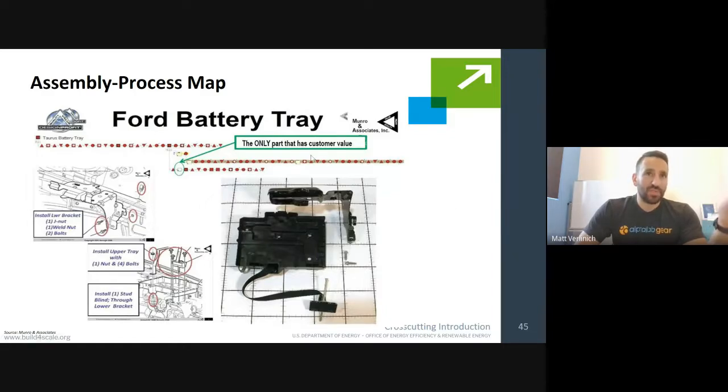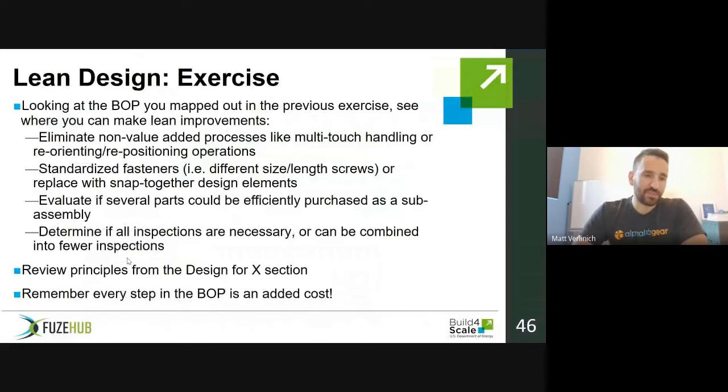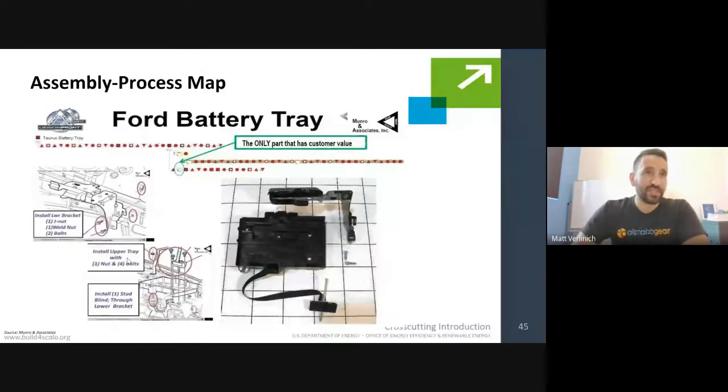Is it really worth it to have all of these different components and steps? Is there a simpler way to go about solving this problem? Almost certainly. And that is a really critical reason why the automotive industry is notoriously difficult to work into, because with 30,000 different components, you can see here that this single part has at least a dozen just to hold the battery. So is that really all necessary?